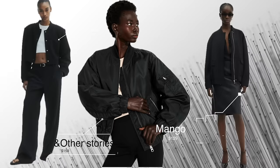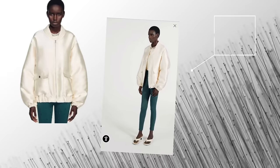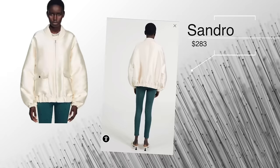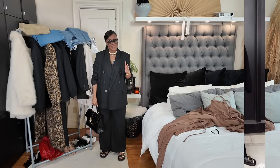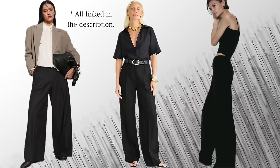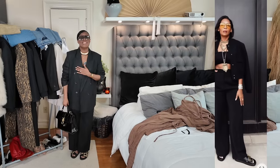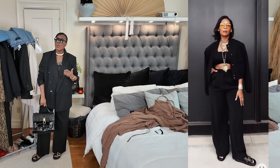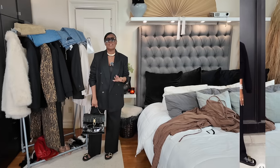But if you would much rather have a bomber, you do have some options. And a pair of black trousers are extremely easy to find now. They are everywhere. And of course, you can get the Fendi dad sandals that she had on, or you can get these from Schutz that I've been talking about forever. They come in so many different variations and so many different colors.